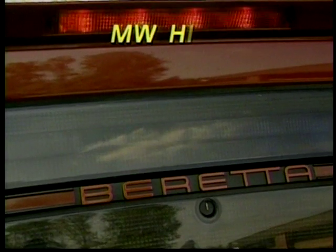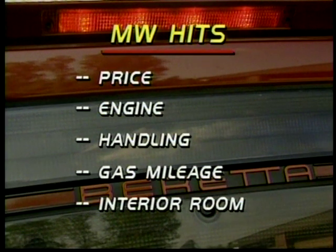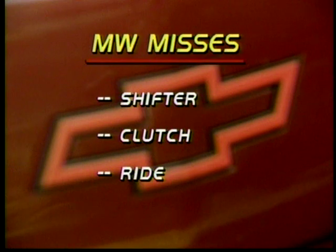The Beretta GTZ comes out on top with its low price, powerful free revving engine, and precise handling. It also offers good gas mileage and a very roomy and versatile interior for a two-door coupe. But it also has a less than perfect shifter and clutch, as well as a harsh ride if you live where rough pavement is the rule, like we do.